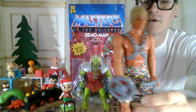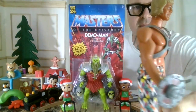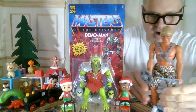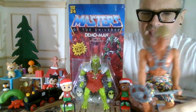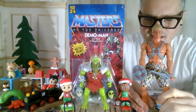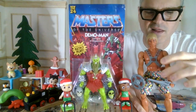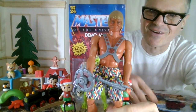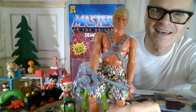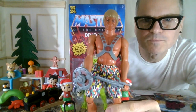So I did put him in, I didn't put him in my original armor, but I put him in my reissue armor, which came out in, I think, the early 2000s, and I'm just realizing now that early 2000s stuff is starting to feel a little more brittle, and that's old. It's 25 years ago that this armor came out. It was a reproduction of the original.